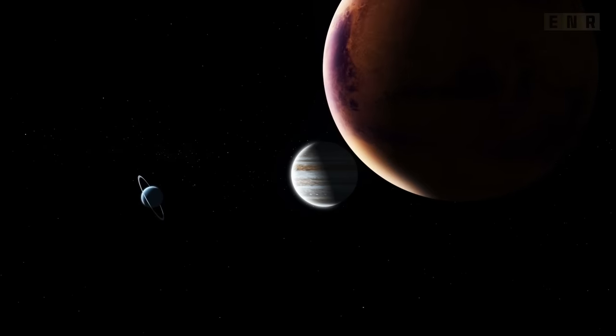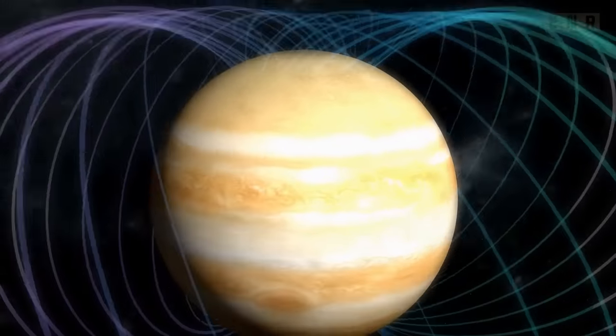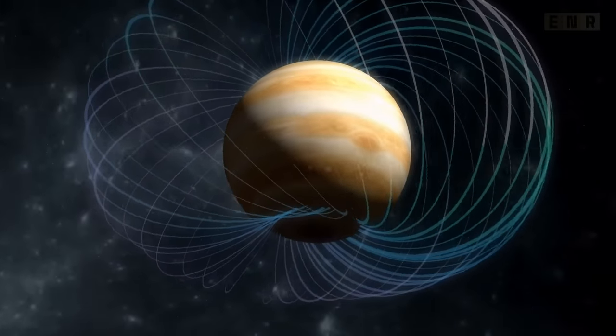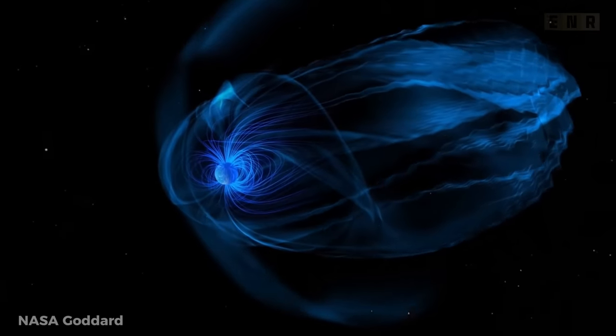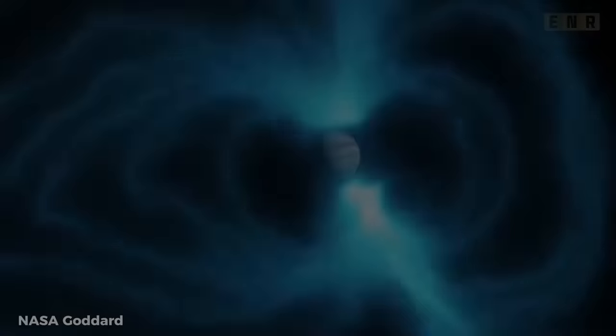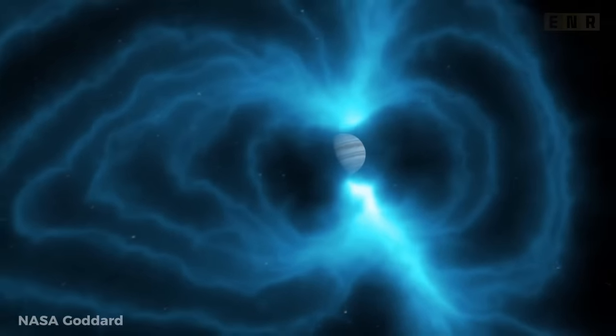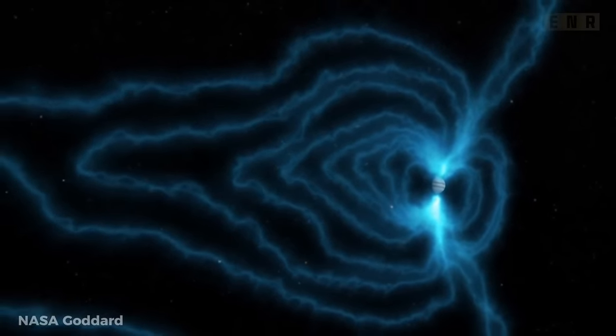Like some rocky planets, the gas giants have a magnetic field too. Jupiter's magnetic field is 20,000 times stronger than Earth's, and so big that it goes all the way to Saturn, which is more than 400 million miles away. Like on Earth, Jupiter's magnetic field keeps the solar wind away from the atmosphere and keeps it safe.